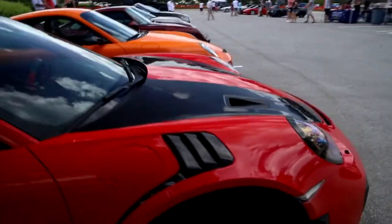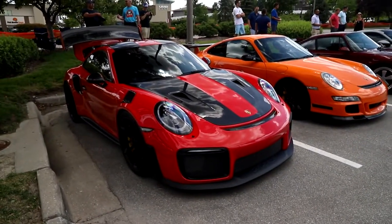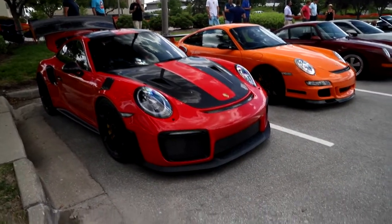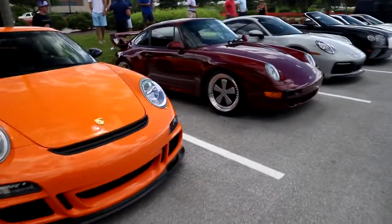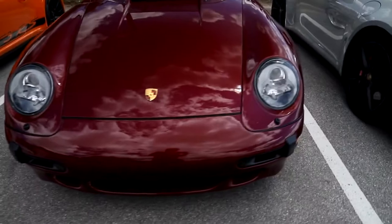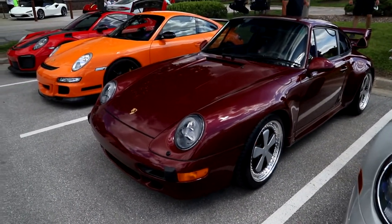Yo, guys, we're at the show. There's a lot of crazy stuff here. Two RS, 9873 RS. This thing is so hot. Bruh. Oh my god.